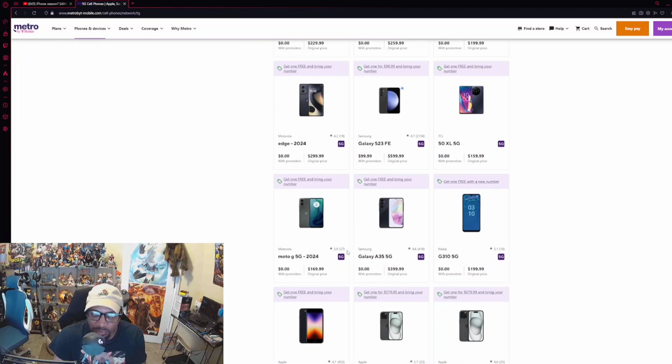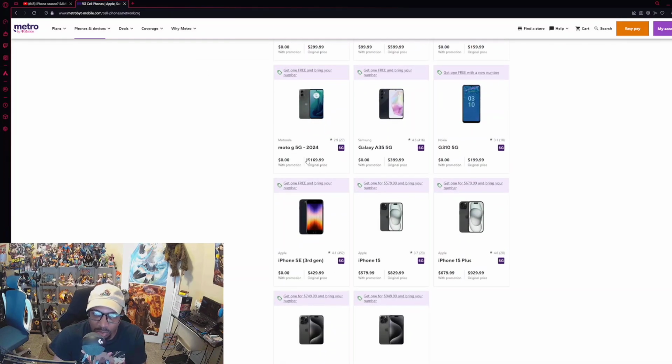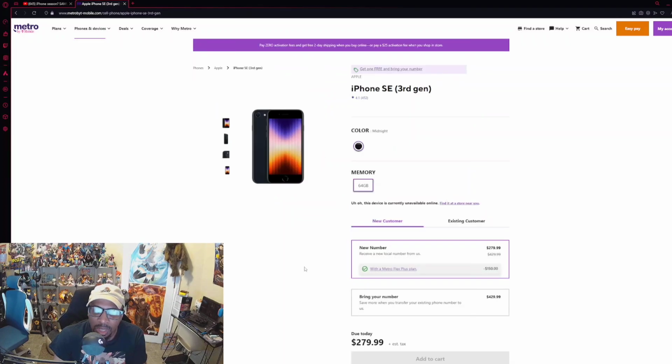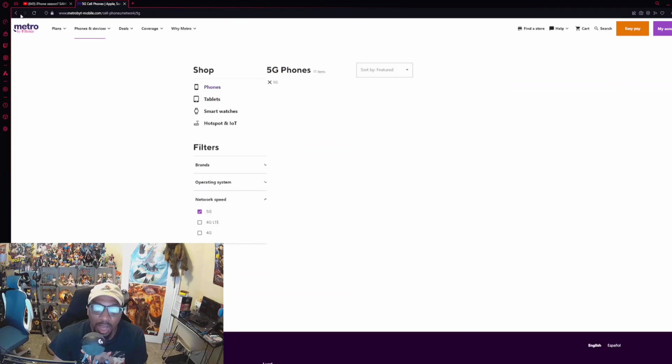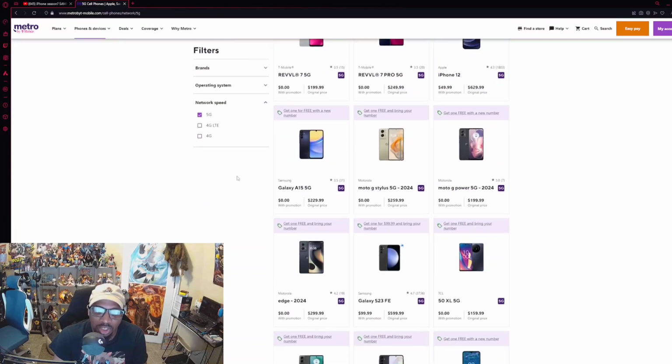Then you have the A35, other little cheap phones like the Moto G 5G, iPhone SE 3rd gen. For a new line, how much is it? $279 for a new line. So if you're going to pay that much for this crap, you might as well just get the iPhone 12 for $299 and you have a bigger screen and a notch and all that stuff.